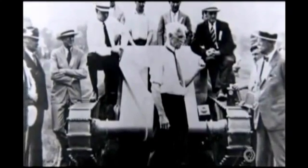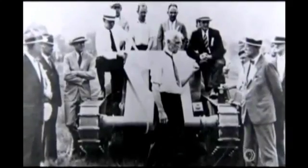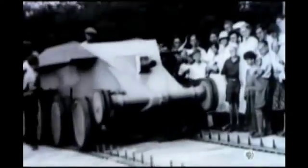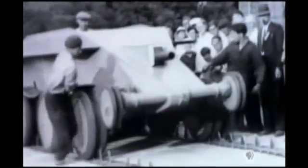One of its primary design elements came from American inventor J. Walter Christie. Christie was a one-time race driver with a passion for speed. He created a futuristic tank that could pierce enemy lines, soar over trenches, and cruise on tracks at over 42 miles per hour. The secret was in Christie's suspension, which was far less rigid than previous designs. They were made to crawl, his to fly.